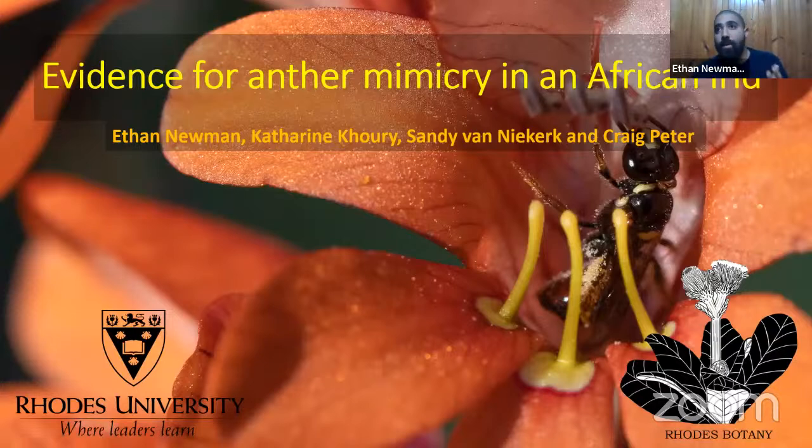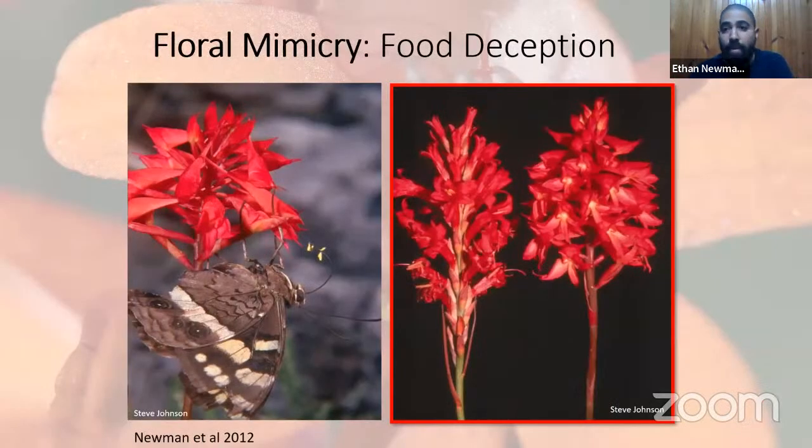If you consider that nectar can act as a reward, and we do know that pollen is also a reward, then if you have structures on the flower that resemble actual anthers, they can potentially have the same function in attracting pollinators and deceiving them, thinking they can get a pollen reward, when in fact it ends up being a dummy. Pollination occurs in any case, and the plant has basically achieved its purpose. So I'm going to tell you more about anther mimicry in a specific Tritonia called Tritonia laxifolia.